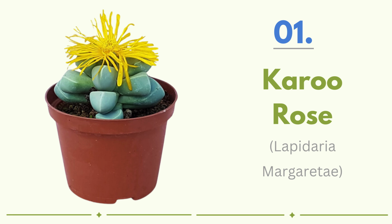Karoo Rose is one of those succulents that people walk past thinking it is just another dry pebble sitting in the pot, but this little survivor from South Africa has mastered the art of camouflage to an extreme level. In the wild it grows in rocky deserts where rainfall can be less than 200 millimeters a year, so its thick gray leaves stay tight and low to the soil to avoid losing moisture and to blend perfectly with stones around it. At home it barely asks for attention, needing water only every 2 to 3 weeks in summer and even less in winter, which makes it ideal for busy people or anyone who forgets watering schedules.